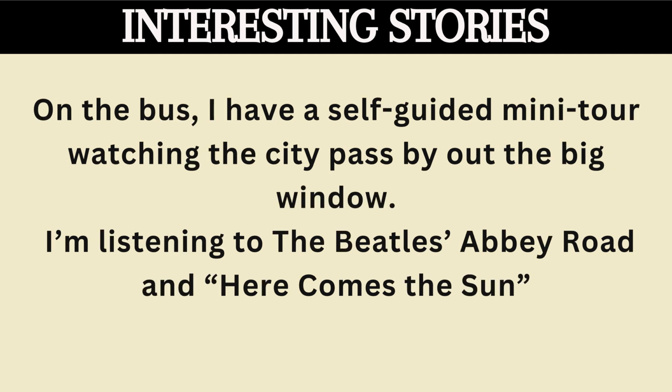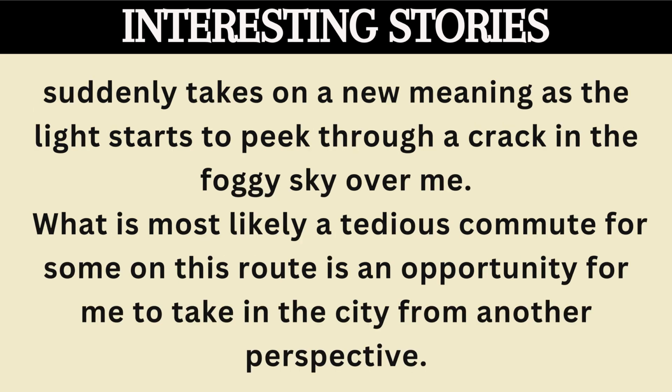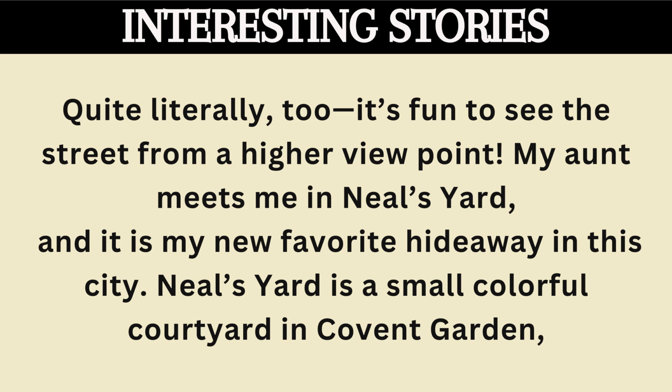On the bus, I have a self-guided mini tour watching the city pass by out the big window. I'm listening to the Beatles' Abbey Road, and Here Comes the Sun suddenly takes on a new meaning as the light starts to peek through a crack in the foggy sky over me. What is most likely a tedious commute for some on this route is an opportunity for me to take in the city from another perspective. Quite literally, too. It's fun to see the street from a higher viewpoint.